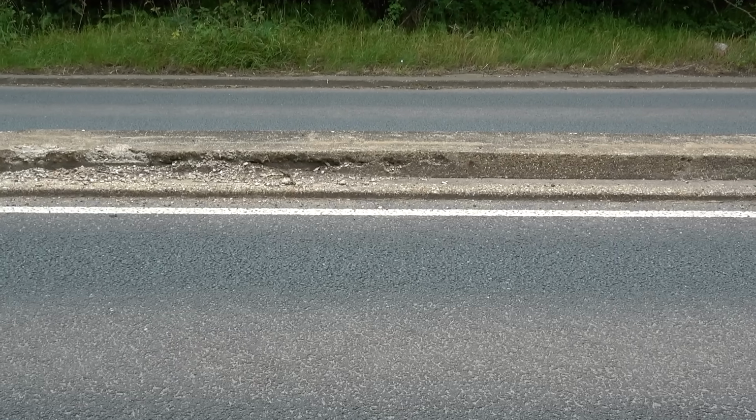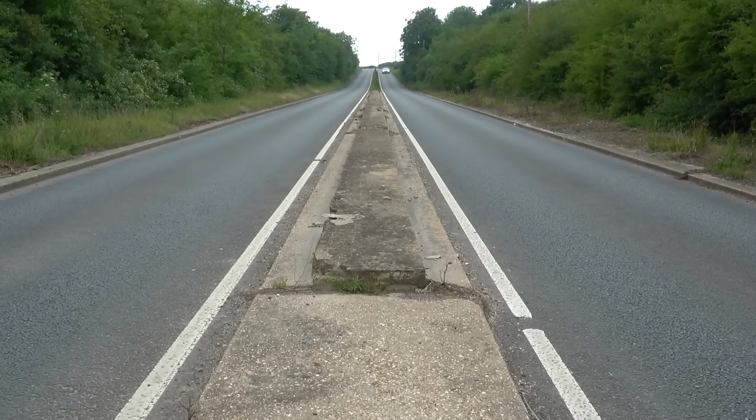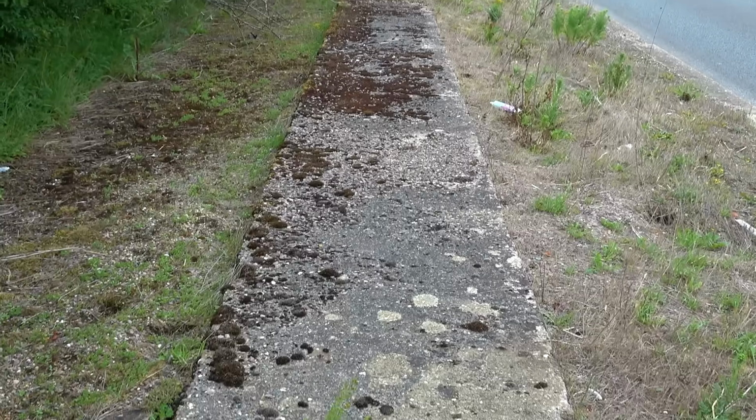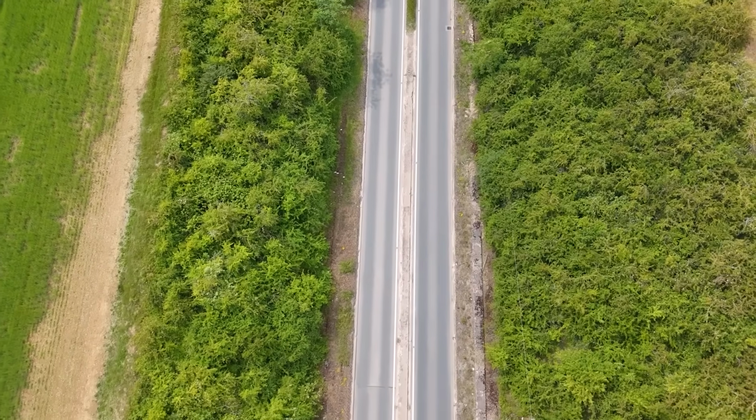It allowed them to build a solid concrete foundation in the middle of the road where the bridge support structures could then be built. And hidden in the undergrowth on either side of the carriageway are some solid foundations, which I assume would have been used for more bridge supports or maybe as part of the main bridge structure itself.